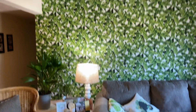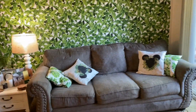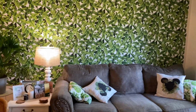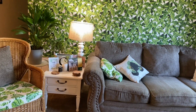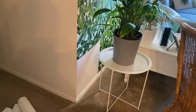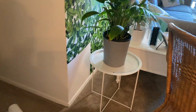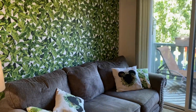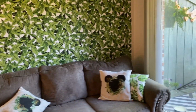Okay. So I put the furniture back. I really love it. Like, I honestly do. I think it looks so good. It's exactly what I was going for. But this square is so noticeable. I hate it.